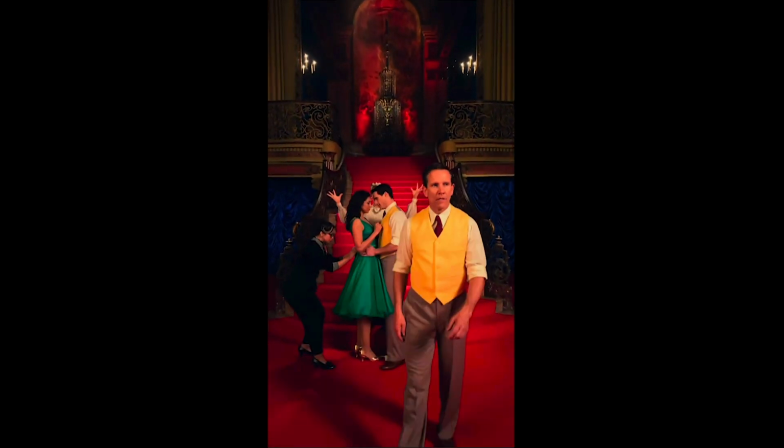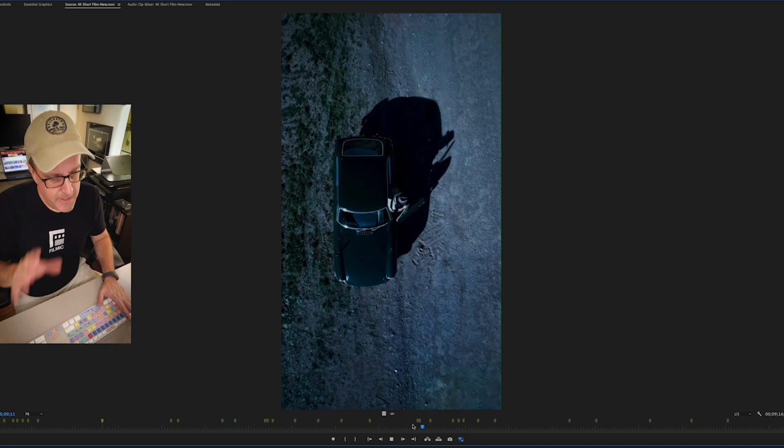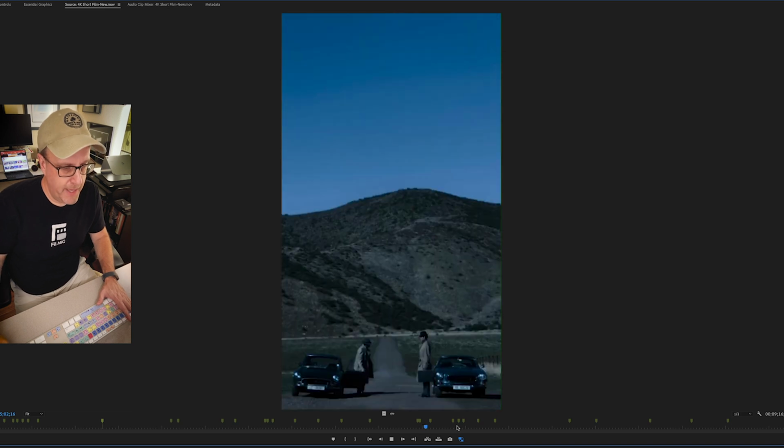Now we're in the 1950s. This whole film obviously is a look back at cinema through the decades. This is a nice transition. The stuntman, who by the way, this actor really is a stuntman in real life, looks up at the ceiling, and then I really dig this shot looking down on the car. I love those kind of shots, period, but it works well here in the vertical format.